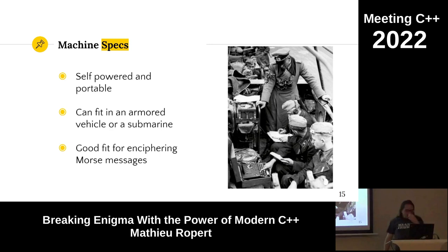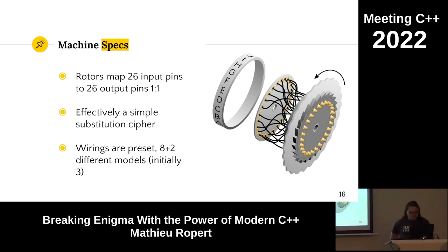And you can see, for example, that's Heinz Guderian in the Battle of France trying to coordinate how to bypass the Ardennes, and over bad memories. Anyway, so that's a rotor from the Enigma machine.